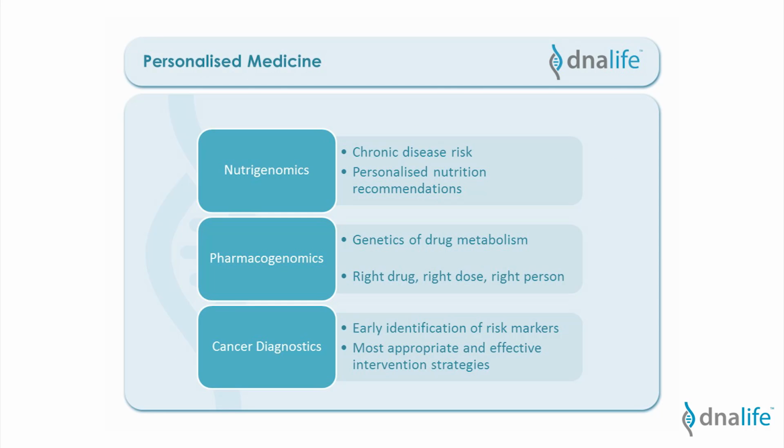Loosely defined, there are three branches of personalized medicine: nutritional genomics or nutrigenomics, pharmacogenomics, and cancer diagnostics. The bulk of your training in the coming lectures will center around nutrigenomics, the association between our genes and the nutritional environment in which we place ourselves. Nutrigenomics is the study of the effects of foods and food constituents on gene expression, and seeks to provide a molecular understanding of how common chemicals in the diet affect health by altering the expression of genes.